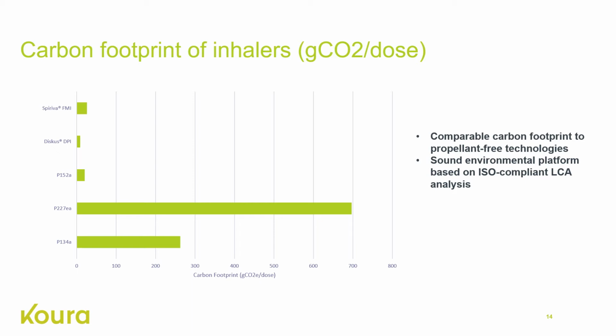If we look at 152A and a Discus dry powder inhaler and a fine mist inhaler, a Spiriva fine mist inhaler, you can see that all three of these technologies, two of them are propellant free, all have carbon footprints that are broadly comparable and significantly less than those of the existing propellants. And from our position, 152A is essentially equivalent in carbon footprint to these propellant-free technologies. Each of these values we've indicated here does actually represent a spread depending on the details of the formulation and so on. But broadly speaking, 152A is essentially equivalent on a CO2 basis to the propellant-free technologies.